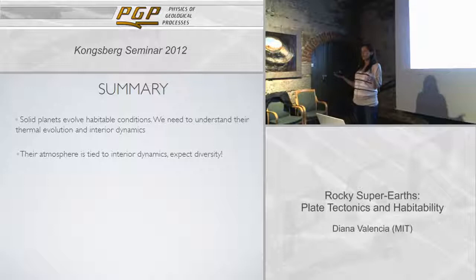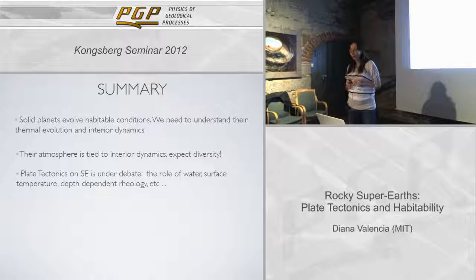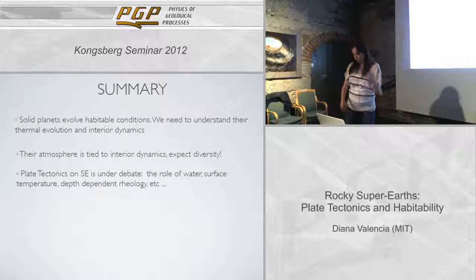And plate tectonics, I would say, is still under debate. There are many things still to figure out, for example, the role of water, the role of surface temperature, and this debate about exactly what the rheology would be at these sorts of pressures and temperatures, which actually is not accessible from experiments, so we rely on ab initio calculations. But hopefully this will get better with time and the interest of the community.